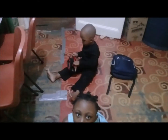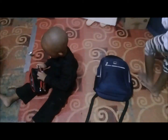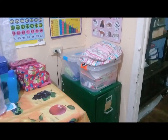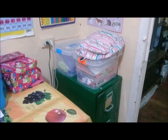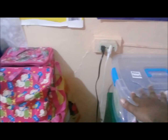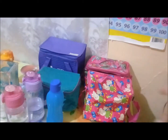Let me put this back up here. All right, and we can see Asher is all in his bag, digging up all the stuff in there. And then over here we have the containers for Asher and Jael that they're going to be using at school. This is Jael's container and her school bag. This is Asher's container, and he has taken down his school bag. These are their lunch bags along with mine.